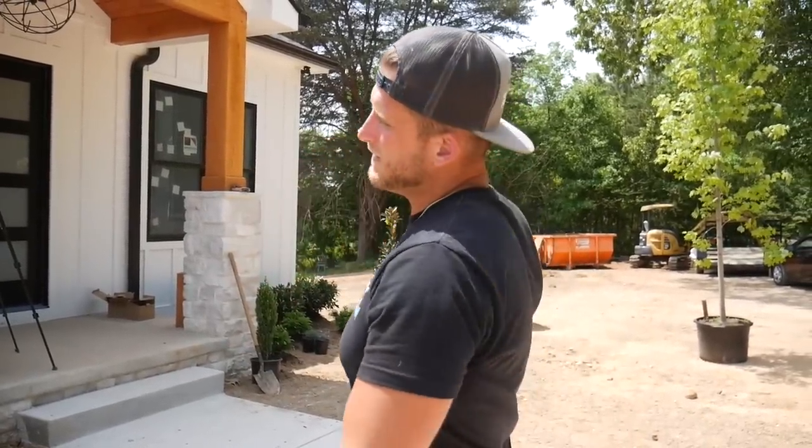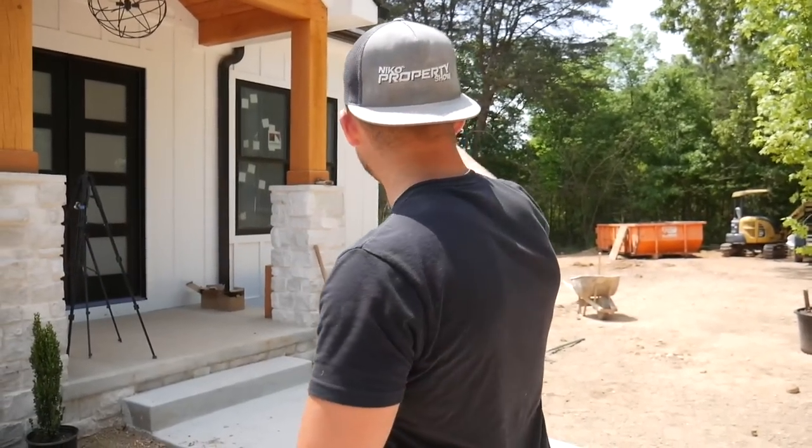Alrighty, y'all, so we have finished the entire front part of the house here on the left side and the right side, all the way along the edge. We still got one more side to do over there from the entrance of the actual road, and we'll probably knock that out within the next hour or two.